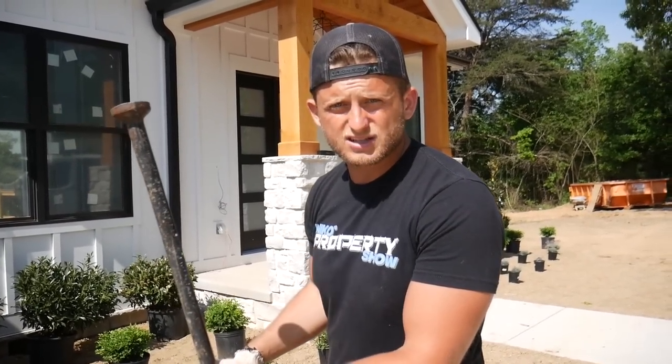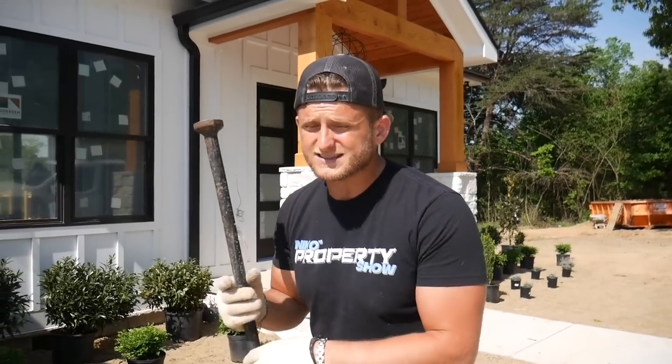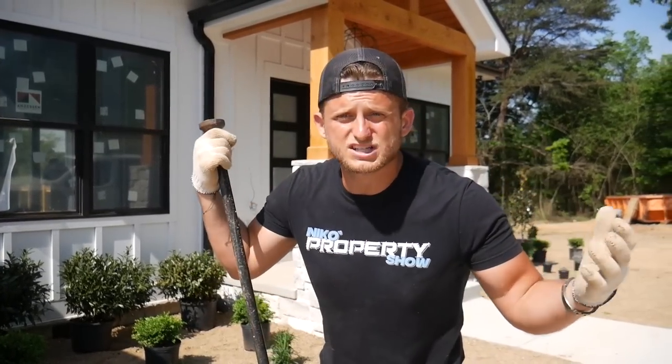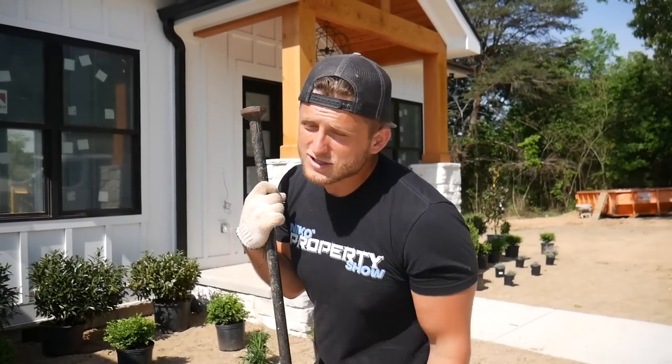Can't wait to see all these plants in the ground covered with mulch around them, and then getting that fabric down before the mulch and everything like that's gonna be amazing. Really, really fun part of the process. I love doing landscaping, and the sun is shining beautifully. So vitamin D for the win, good vibes for the win. We're gonna turn on some music and we're gonna get straight to work.